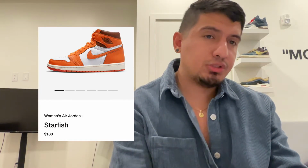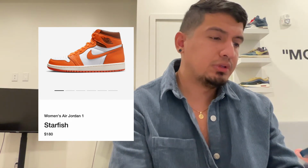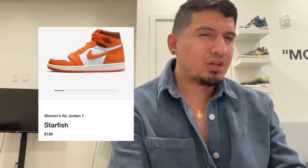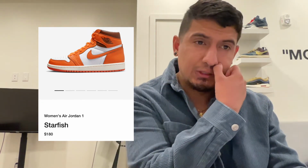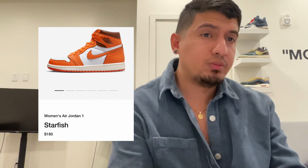Now, one of the most anticipated drops of the year, but also a really interesting drop, just because so many people want to go for the shoe. There's a lot of demand on it, but it's not reselling, and that's the Jordan 1 Starfish. It's oranges and browns, right? But it's a women's shoe.